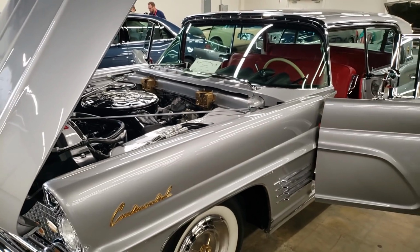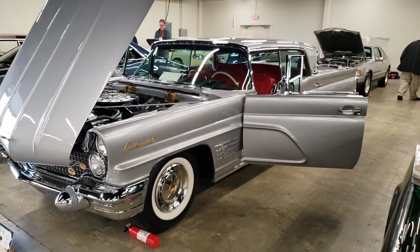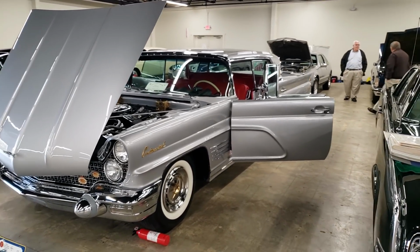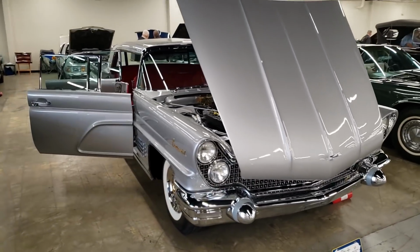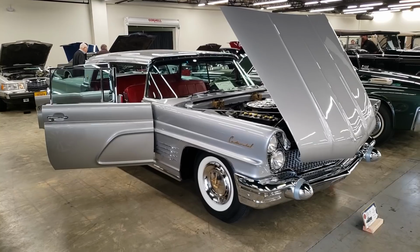This is being displayed at the Lincoln Continental's Club National Meet here in Morgantown, Pennsylvania. You expect to see the best of the best as far as Lincolns go, and this is definitely the best of the best as far as 60 Continental Mark V's go. This is probably the best in the country right here.